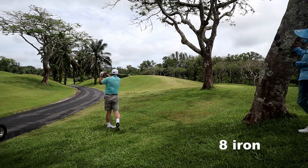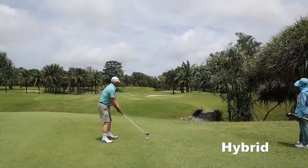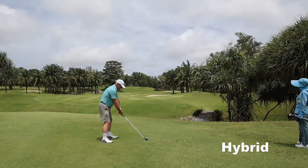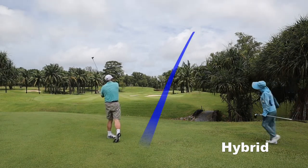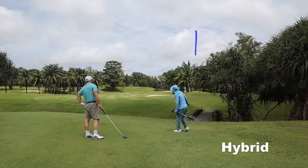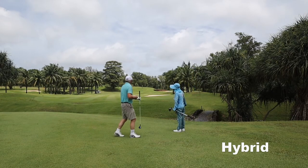And out of the monkey grass, sometimes you knife it. So I've taken a drop and I'm losing the will to live. This is the hybrid. I'm not even pointing the right direction. Basically, I've had enough of this round of golf.